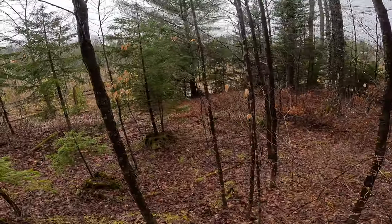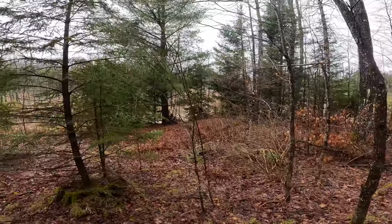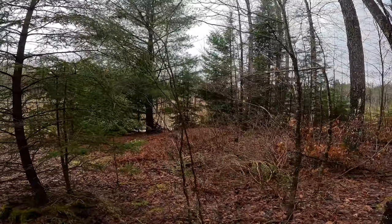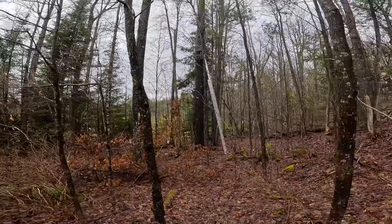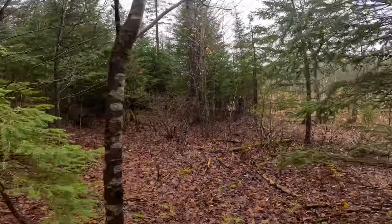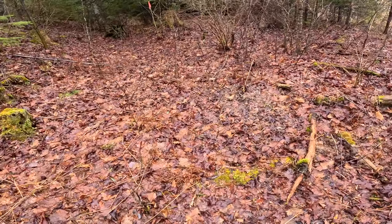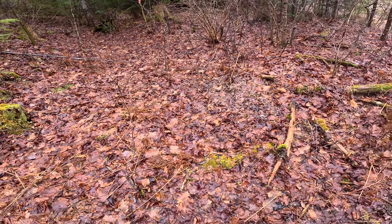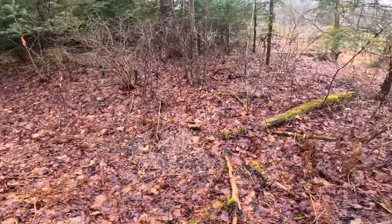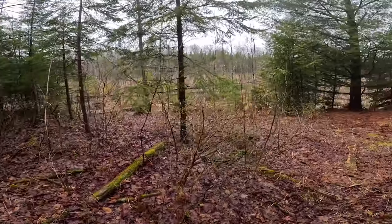There is a lot of water out there in the marsh. Holy mackerel. I don't think the water level was that high even after the melt. Oh no. Turkey feathers. Oh my goodness. Here I was thinking I'd be avoiding them.